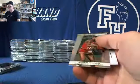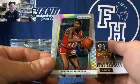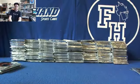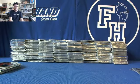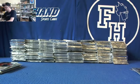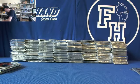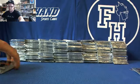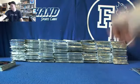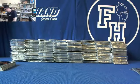Prizm card, Norm Nixon. Clippers. Alright, 1, 2, 3, 4, 5, 6, 7, 8. Are we done the equivalent of 4 boxes? 8 stacks left.